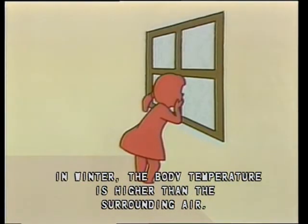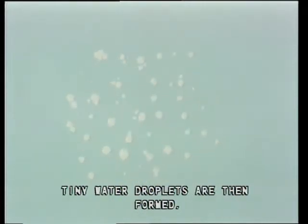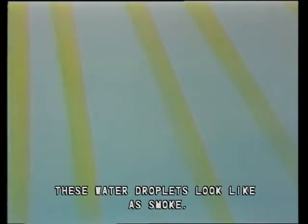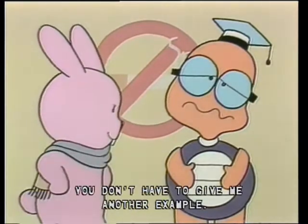In winter, the body temperature is higher than the surrounding air. When we exhale, the warm air comes into contact with the cold air outside. Tiny water droplets are then formed. Under sunlight, these water droplets look like smoke. Are you clear about this? Yes, you don't have to give me another example.